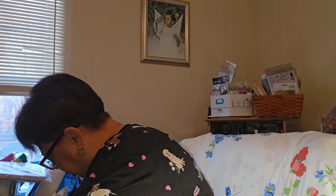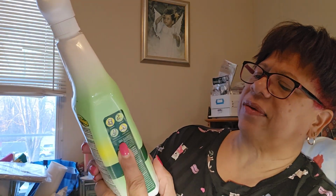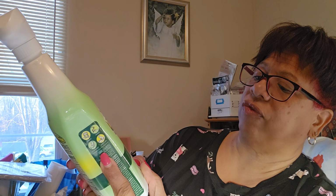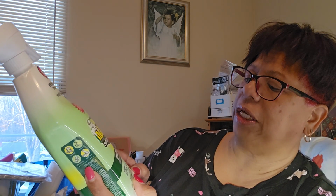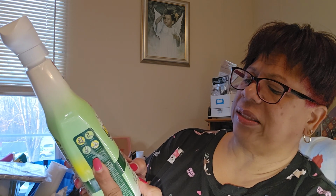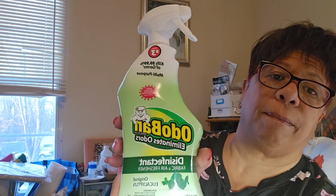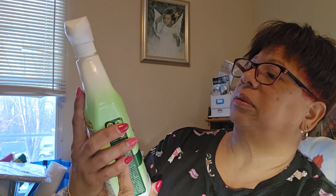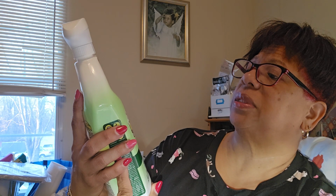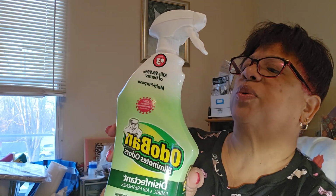Then another cleaning item. I haven't tried this, so I'm not sure about it. This is disinfectant fabric air freshener, original eucalyptus, and this helps eliminate odors. This is 32 fluid ounces. This was a $3 item. So this is an Odoban. So I don't know, we'll see. It's ready to use. You don't have to mix it with water or anything. So we'll see.